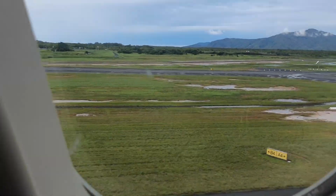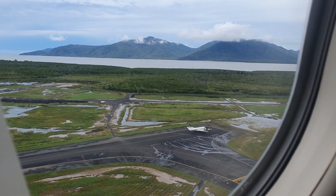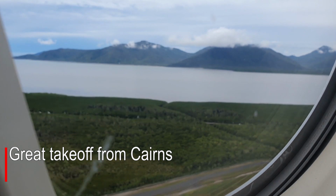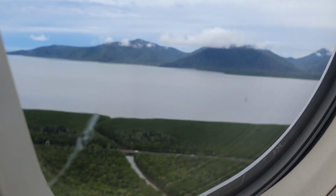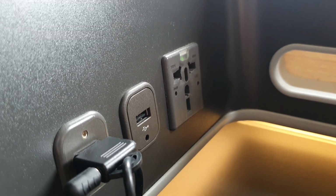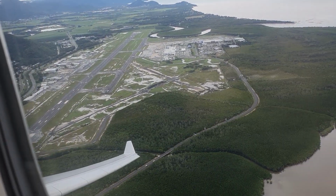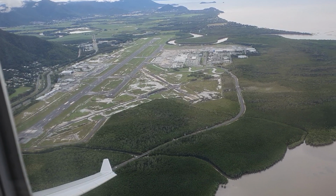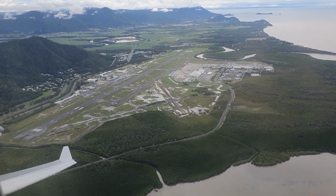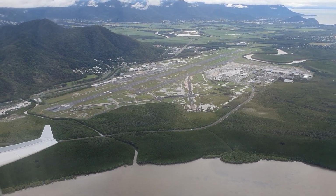Aisle side seats have an armrest which retracts to effectively add an extra 5 centimetres to the total seat width, if you're planning to have a kip that is, although probably not on a flight of this duration. On the outside of the shelf are sockets for headphones, USB and power. And there we go, up over the mangrove swamp and a superb climbing turn away from the airfield as we prepare to track down the coast.